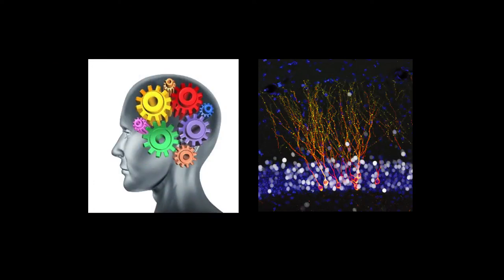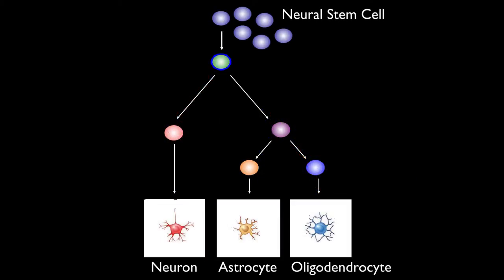Neurons, of course, but also a population of regenerative cells in the brain, the neural stem cells. Because indeed, the adult brain has this population of cells called neural stem cells that can renew themselves throughout life and that can produce all the cell types in the brain, including neurons, which are very important for learning and memory.